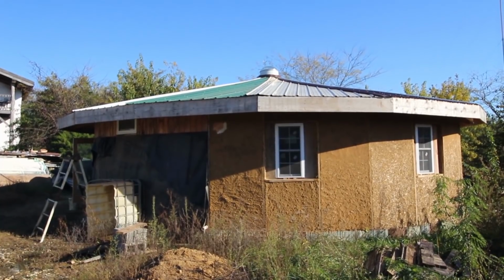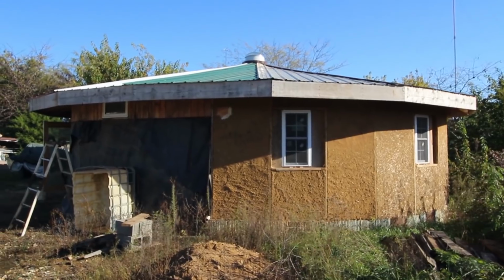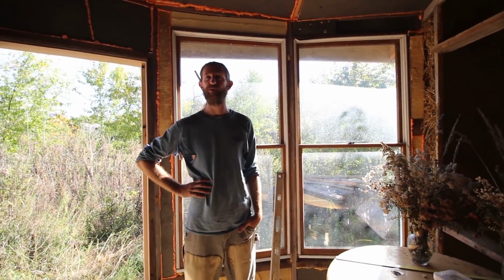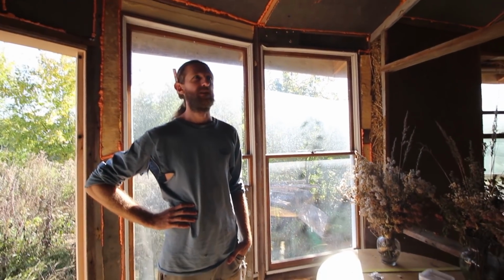Are you building this house for yourself or for someone else? This house doesn't have an owner yet. There's a few folks that have expressed interest, but I'm building this house on speculation. So there's no owner yet, and I'm building it to sell.